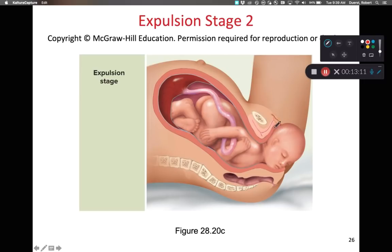So here's that expulsion stage. You can see how the child's head, we're kind of halfway done with crowning. The face is halfway out here. And note how the shoulders are at unequal marks. So the shoulders are at an angle so that they aren't as wide, and it makes it easier for the child to get through the birthing canal. And then we also have the umbilical cord anchored to the placenta. And we'll talk about that in just a little bit.